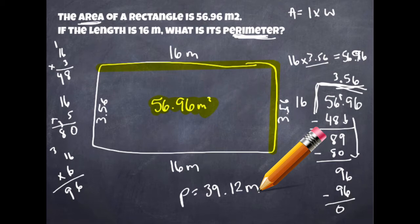Okay, whew. That was another tough one, but not too bad. We had to take some guesses. We had to do some division. We had to do some multiplication. We had to do even some addition in there as well. So it was another tough one to kind of figure out. But hopefully this is starting to make sense.